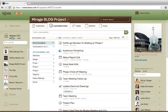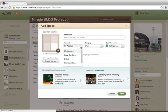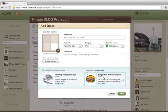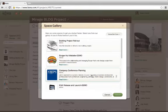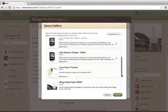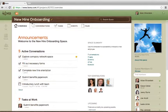And what Kona allows Grace's company to do is create templates for what we'll call repeatable processes or projects. That gives the company a way to make sure there's consistency across how they do things. And these are some of the templates. She goes and selects the one called New Hire Onboarding.